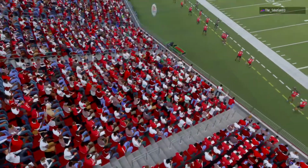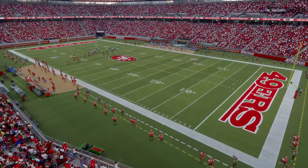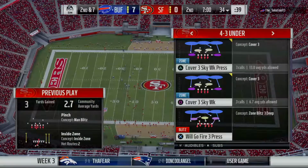With Charles Davis, I'm Brandon Gaudin. Second quarter about to get underway with the Bills in possession. They face a 2nd and 7 to start things out.